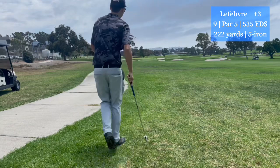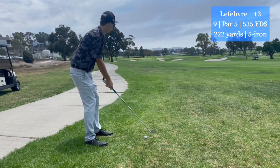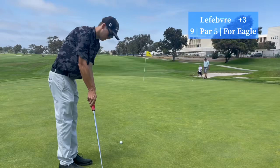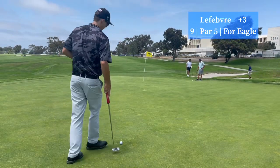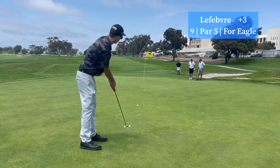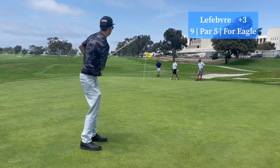So hit it pretty well. A little left of the fairway, got 222 in. It was a front pin again. So just hitting 5-iron. And this doesn't look like it's a lie that should jump. Yes, and sorry about that. I was having some trouble with my camera, so a couple of the videos got cut short. But put it on the back edge of the green. That ball definitely jumped. And had probably about a 45-50 footer for eagle here.